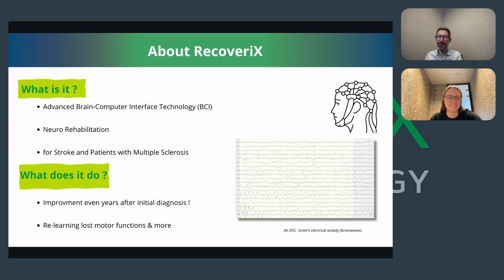Absolutely. I've seen headsets which had almost 100 electrodes on the head. It also depends on what you do. Is it research? Is it neurofeedback? Is it recoveriX? What is it you're really targeting? So the headset will be different. But let's leave it at that for the moment.